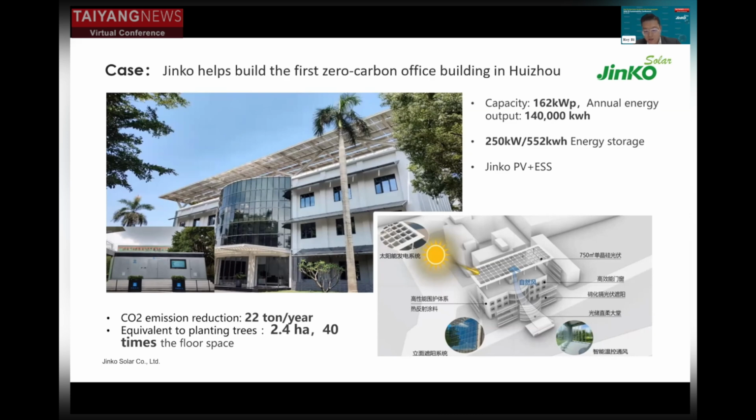You can see this building is almost 20 years old, and it has a very large energy consumption due to the lack of maintenance. According to the statistics, the peak electricity consumption can reach the level of a 5-star office building, which is 107 kilowatt hours per square meter per year. By taking some measures, for example, like upgrading the thermal insulation, also 162 TaiyangNews modules were installed, and we also provide our energy storage system. The total energy output can be 140 kilowatt hours.